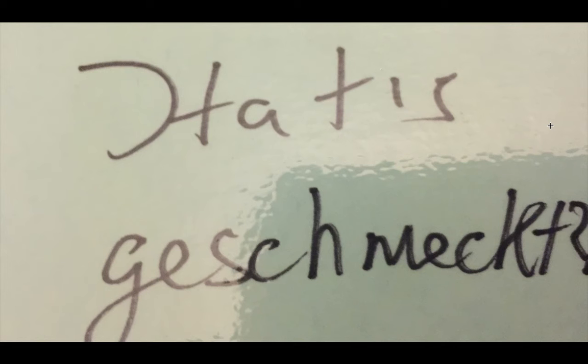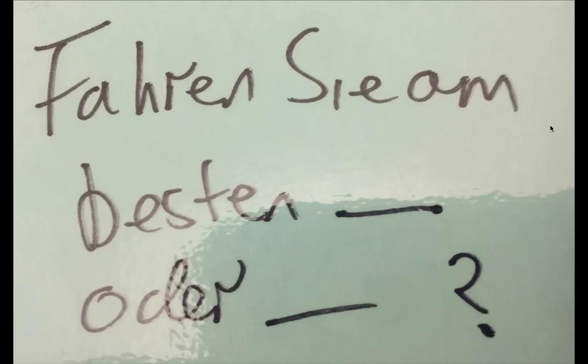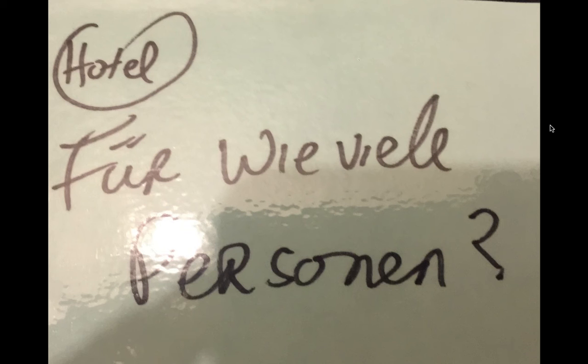So again, I'll go through to the second question, which is fahren Sie am besten X oder Y? So do you prefer traveling one way or the other way? See if you can answer the question in the various formats I've asked you. If not, write it down and learn the vocabulary, or ask myself or a colleague of yours to make sure you understand.